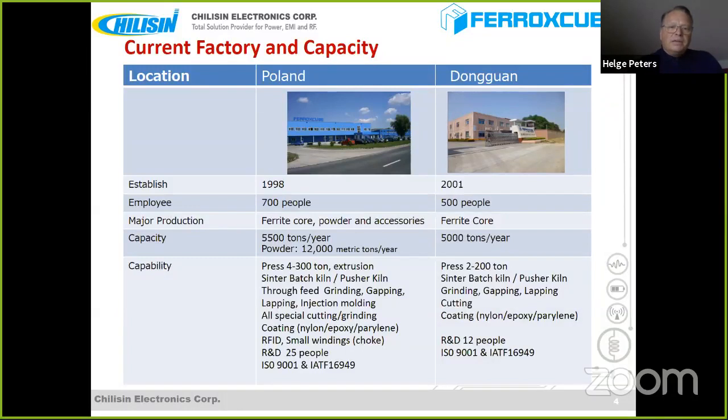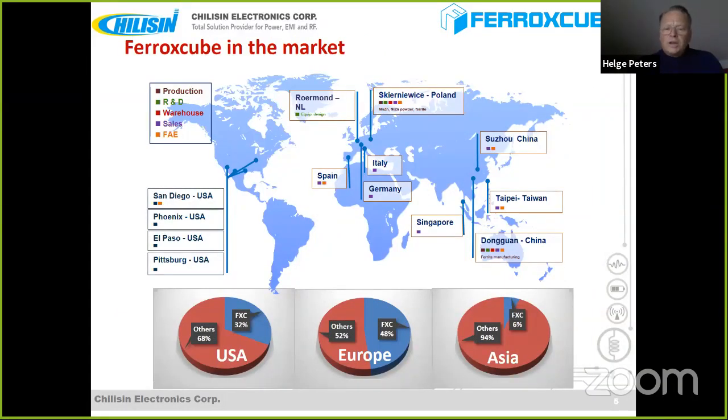Just my last slide, please, Oscar. This is the global footprint we are talking about. You see the two factories, one in Skierniewice in Poland, which is about a 1 hour drive from Warsaw. We have one factory in Dongguan, and then you see a lot of, let's say, service and sales centers.